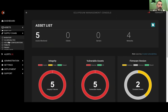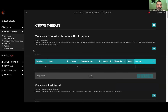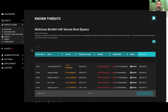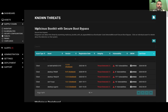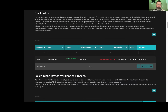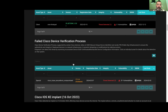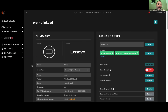We were talking about Automata and the ability to discover threats. If I go over here to known threats, this is looking at the entire demo environment, and it'll show you different types of threats that we've detected. Malicious peripherals, that BlackLotus that we had mentioned before. Automata doesn't have a UI, but it's powering all of these threat detections.